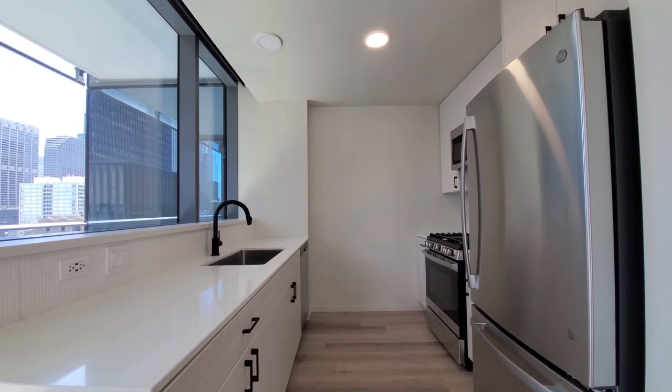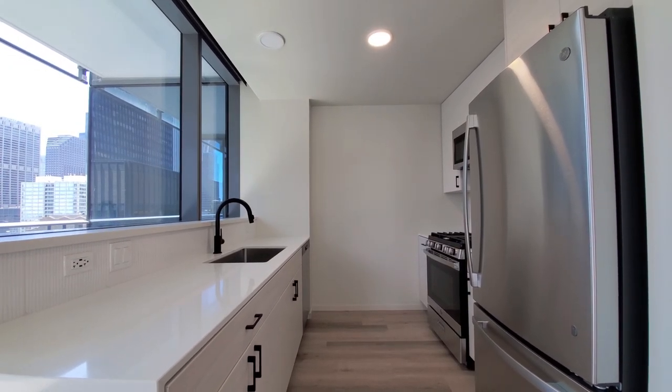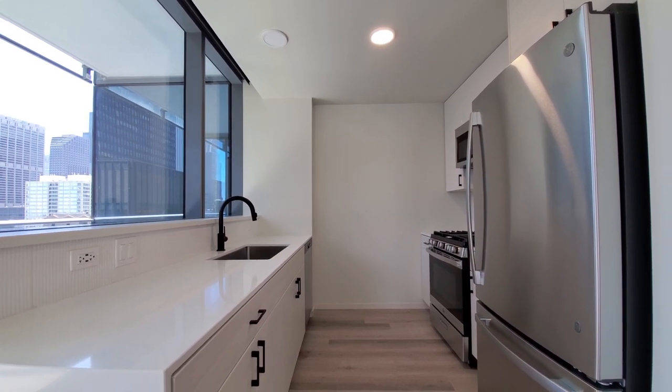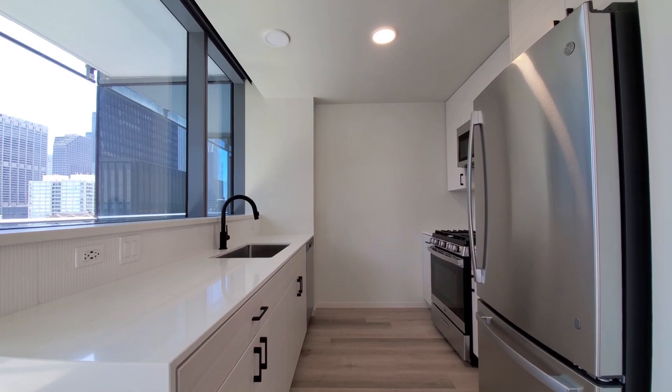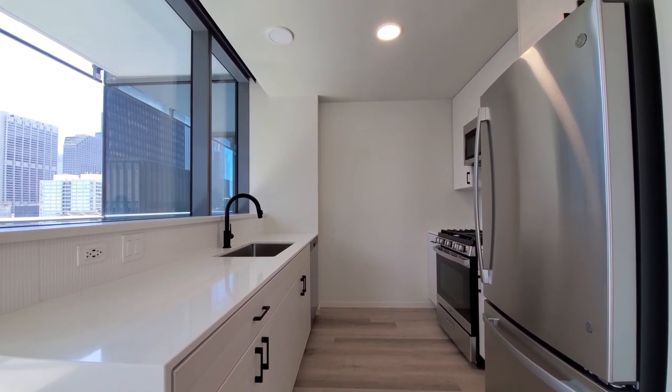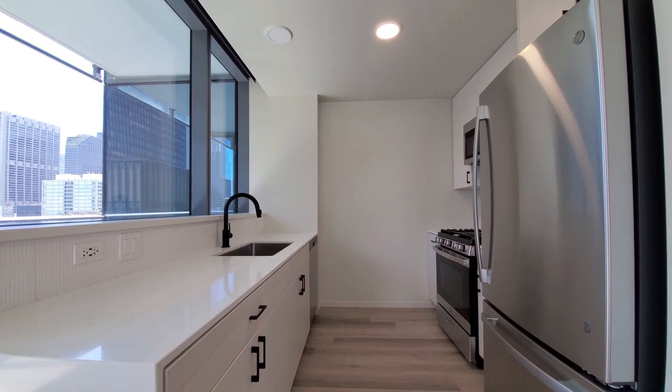Millie is the newest apartment tower in Chicago's Loop. Everything is high style. You have a variety of units to choose from and a suite of amenities that includes a 46th floor lounge, terrace, and pool with fabulous views in every direction.